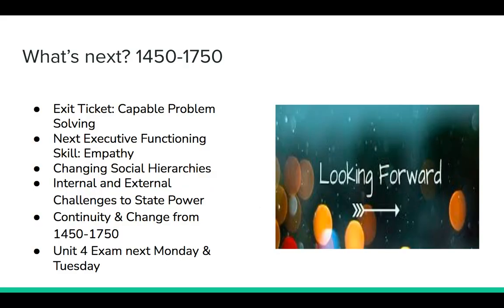What we have to look forward to, we'll have an exit ticket on capable problem solving. Our next executive functioning skill will be empathy. We're going to focus on changing social hierarchies and internal and external challenges to state power that occurred between 1450 and 1750, as well as focusing on some continuities and changes that occurred as well.